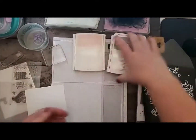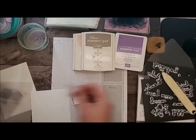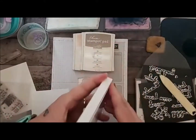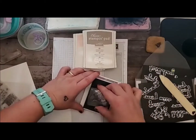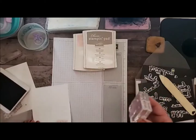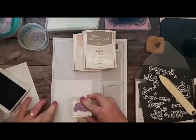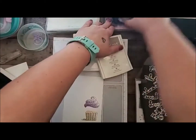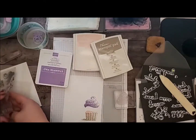Then I'm going to make my icing, and I'm going to make it Highland Heather. Isn't that pretty? Such a nice swirl. Although I saw somebody had made a card and made that the poop emoji. We're not. We're making a cupcake. So I like to make sure my ink gets really nice and thick on there. Then I'm going to set it above because I am going to fussy cut it out. Okay, clean that off.